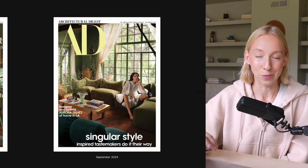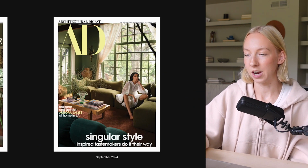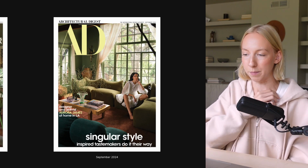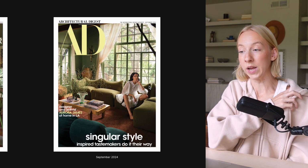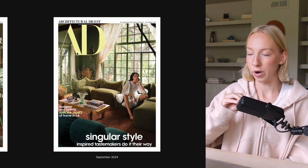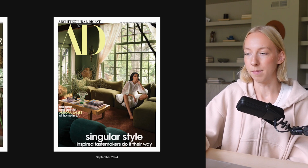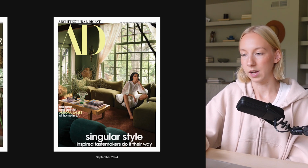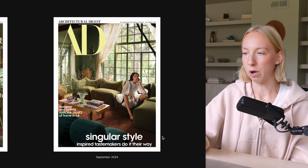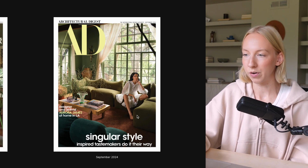And September 2024, this month here, designer and activist Aurora James. I don't actually know who that is, but I might have to look it up. I really like this cover. I just think the focal points are really on point. We've got the masthead here, she's over here, the cover story tagline is here. I just think it's really well balanced and the colors in the photo are really nice.